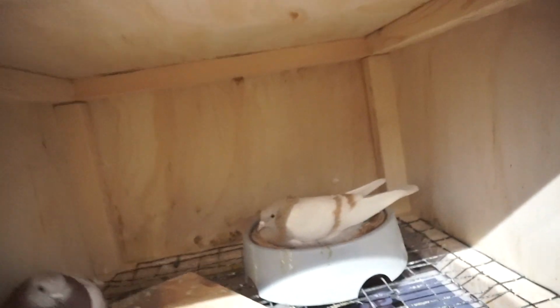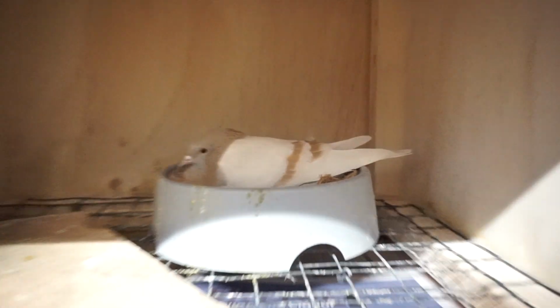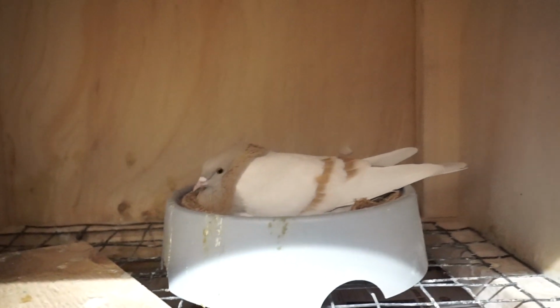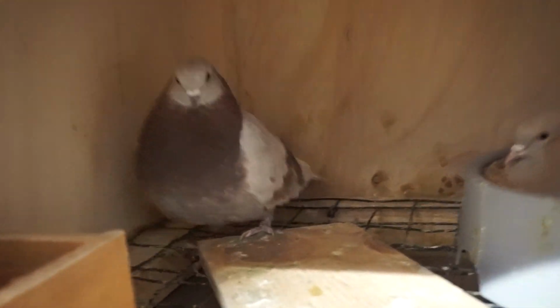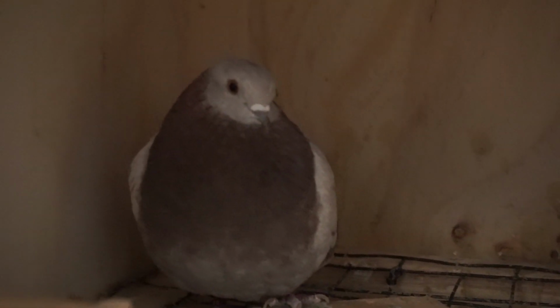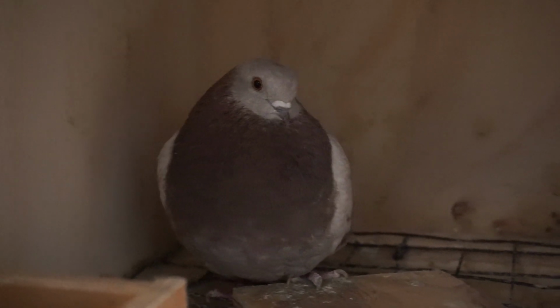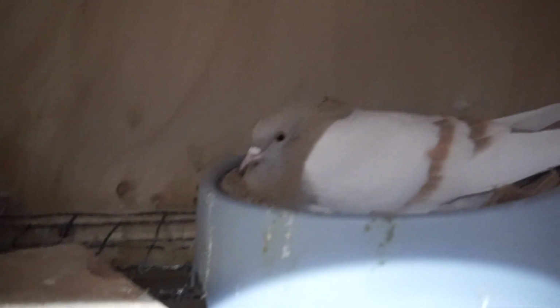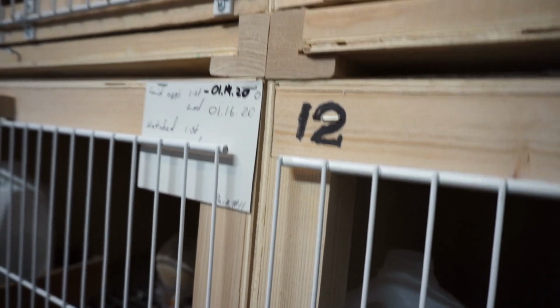And over here, this is my second pair that I'm just experimenting with. We got a cream bar, and then I've got this guy over here. I'm just experimenting, just to see what they give me, really. That's all. Yeah, that's really it for breeding wise over here.